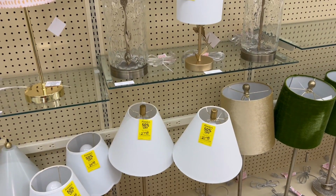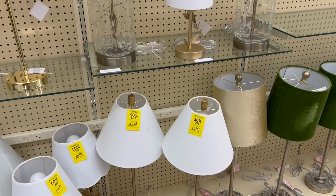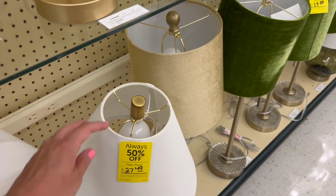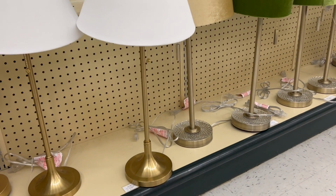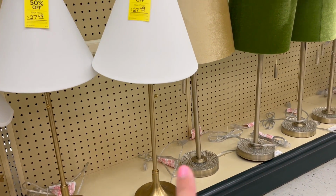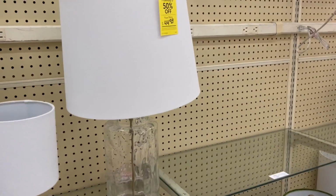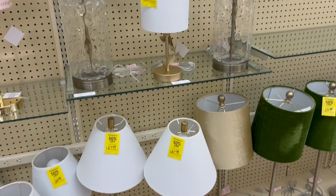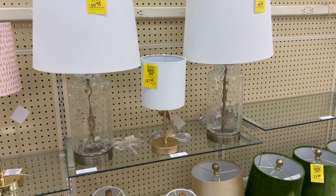Okay, so there's a Hobby Lobby over here, so I decided to come in because I've been on the hunt for a gold lamp. This one is only $27 and it's pretty tall. I feel like that would look really pretty on my desk in the office. But then there's also this one, which is $44, and it's a little bit more substantial. So I'm just trying to decide which one would look best.